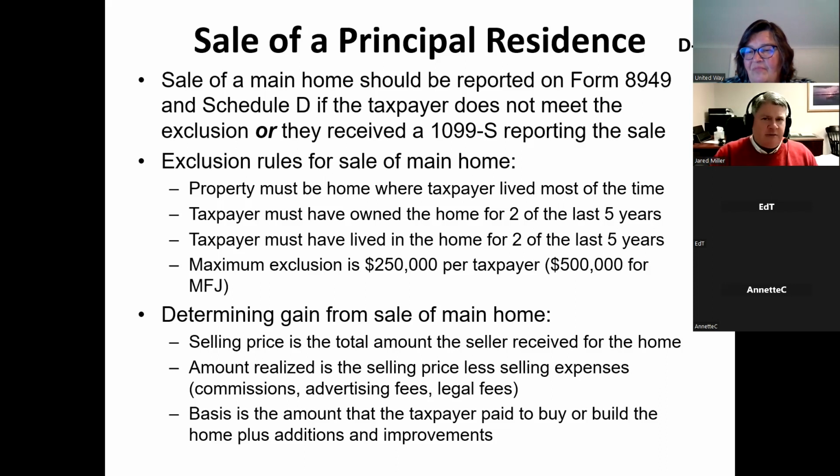Did that help out at all? Yeah, it did help. The client, as I said, brought in all the paperwork, so it was a fairly quick exercise. Oh, good. That's always great to hear. Okay. Thank you. Yep, absolutely.